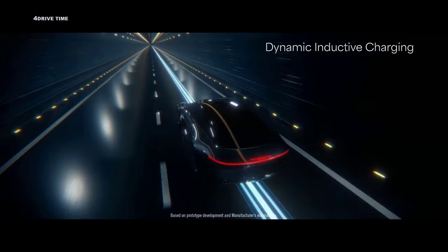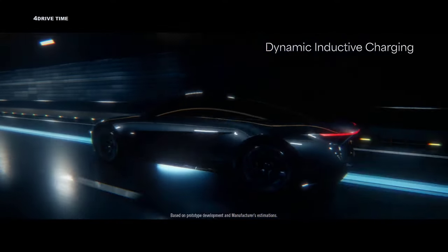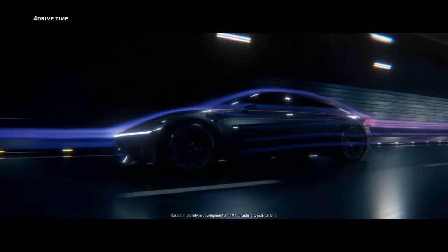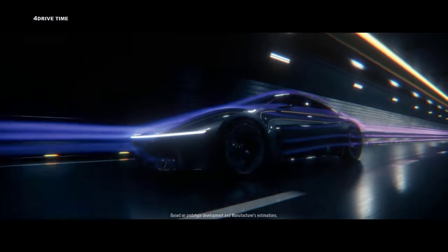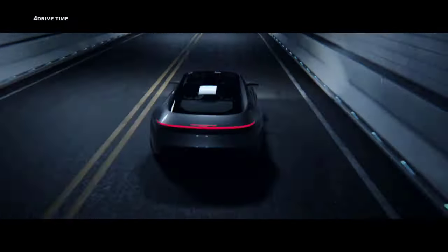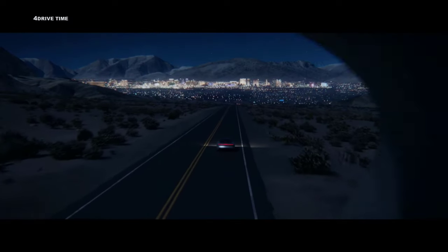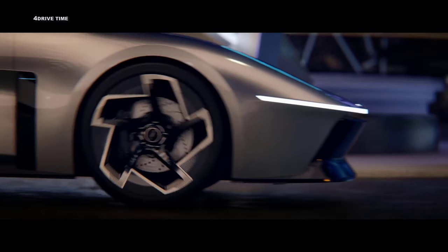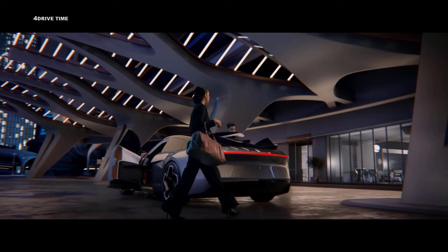With Halcyon, charging and range will never be an issue with its unlimited miles of range, thanks to dynamic inductive charging, which allows for charging via non-contact transfer even while underway. Before you know it, you'll be approaching your destination and embracing the city lights that surround you with the uninterrupted flowing glass canopy design of the Chrysler Halcyon.